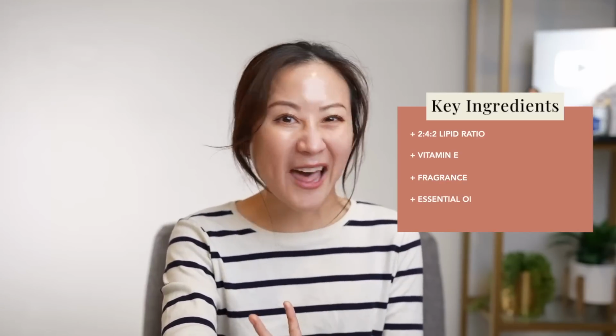One thing to be careful about is that it does contain a little bit of fragrance, essential oil. So if you're super sensitive to that, it may not be the best fit for you. But otherwise, I love recommending this. This is actually one of my mom's favorite moisturizers, so I get this every year as a holiday gift for her. But yeah, this is definitely something I highly recommend if you have more mature skin, wanting just a good luxe moisturizer to use at night and morning.